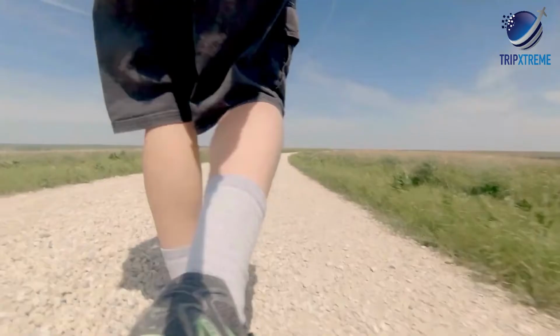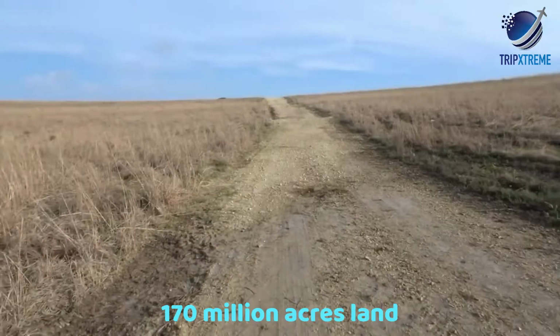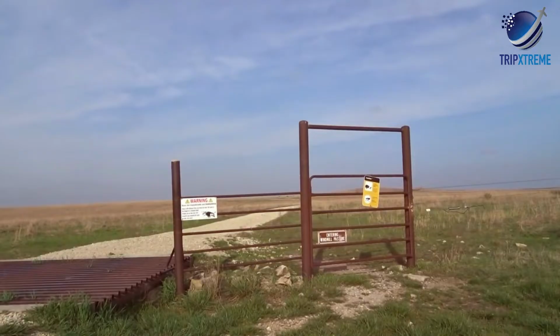With less than 4% of America's original 170 million acres of land left as Tallgrass Prairie, this location is one of the only places to visit in America to experience the majesty of this unique ecosystem in its original form. You can take a bus tour, a self-guided cell phone tour, or hike the area at your leisure.